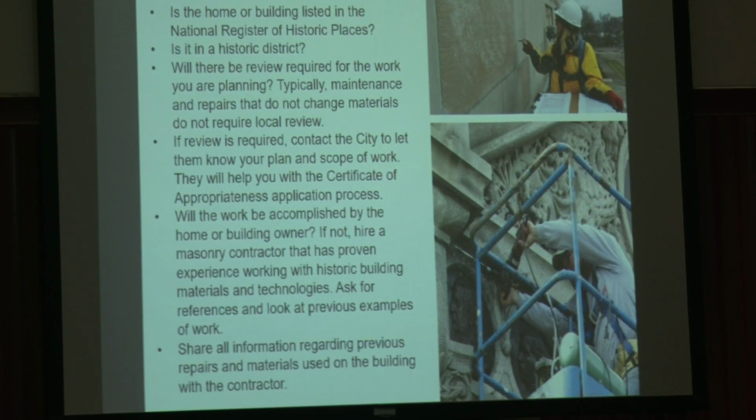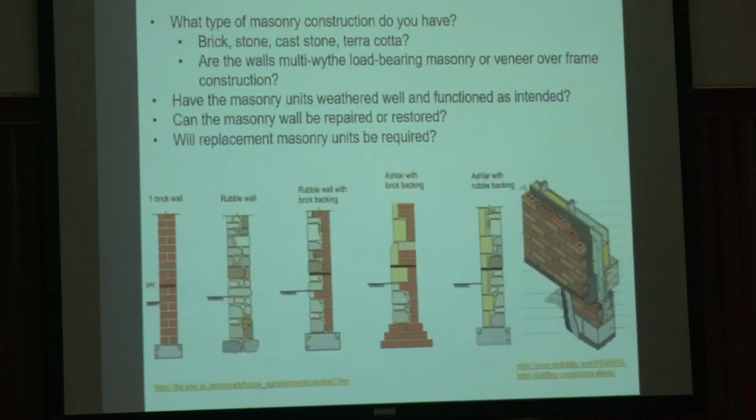You don't want to have to redo the masonry work. You don't want any harm to come to your building with an unqualified mason. It's structural. Absolutely. It's not just cosmetic. And be sure that once you've hired a contractor, you tell them everything you've done to the building. So if you've put sealers on it, or you've done other types of corrective measures that haven't worked, let them know what you've tried, and be very open about what the maintenance record looks like on the building to date.